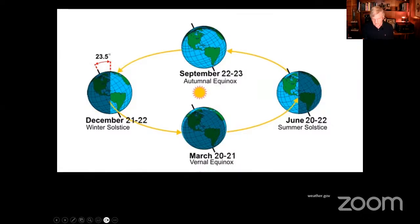Now, this is rather interesting because the axial tilt is much more responsible for the seasons than the distance from the sun is. In point of fact, the Earth is considerably closer to the sun, 3 million miles closer, in fact, on January 4th each year. That would be in mid-winter for the northern hemisphere.